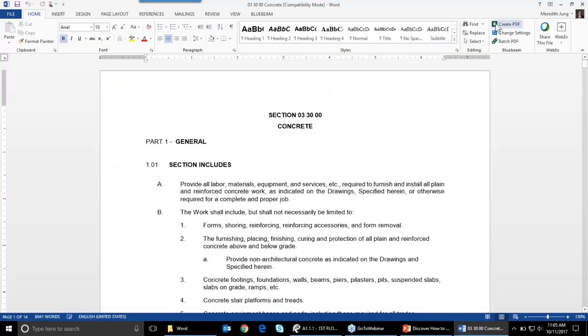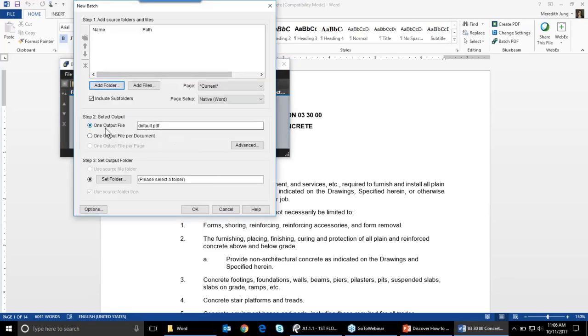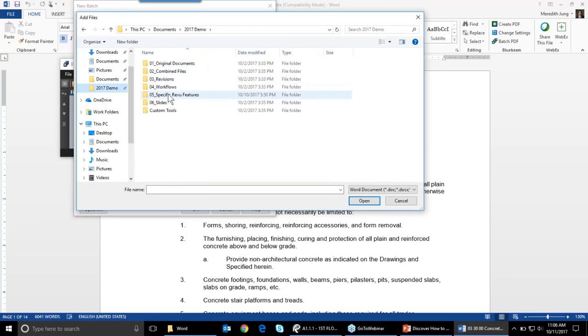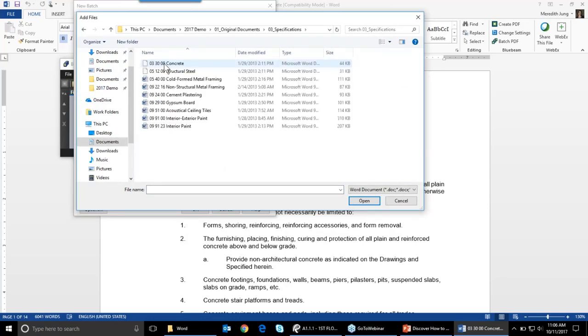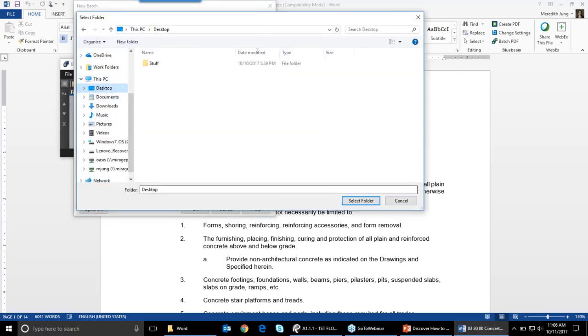I have our plugin up here so I can create a PDF. One of the options here is to batch PDF. So I can batch create individual PDFs or I can combine multiple PDFs at once. When I click that, it actually opens a dialog box. I'm going to make a new batch here. I'm going to do one output file, but I'm going to add multiple files to it. So here, as I look at my files, come into my original documents and my specs, I could pick, for example, all three of these and have it output combined specs. Okay, and then I would save that, for example, to my desktop.